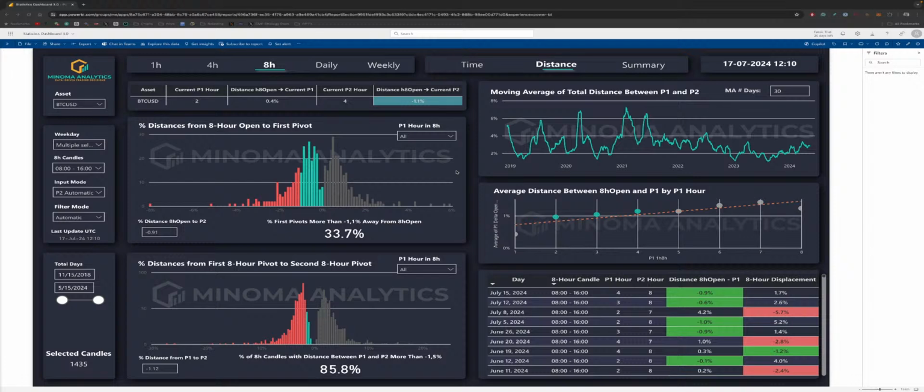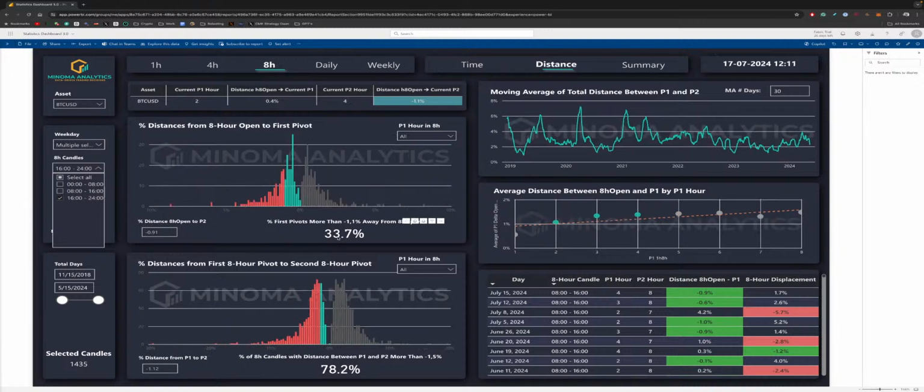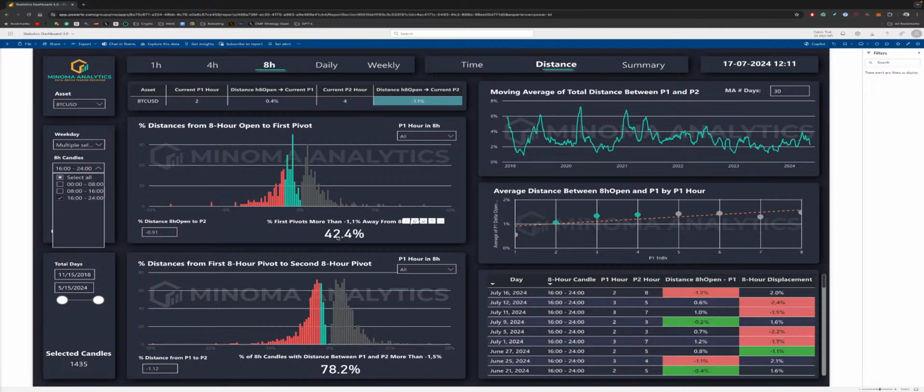But what I really want to show you is the following: right now we have the current 8 hours between hour 8 and 16. Look at what happens to this number if I select the next 8 hour candle, from 4 p.m. to midnight. Right now we have more or less a 33% chance of a P1, P2 flip. But if we go further, it is 42%. And that's actually something I did not expect, to be honest.